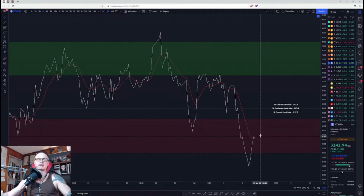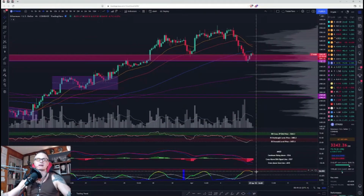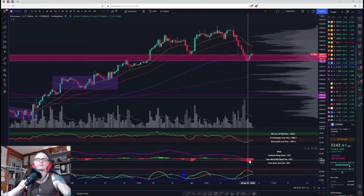so we could have a test here. This could be a test and a resumption down. It's fighting the signal line right now. Volatility's in the upper zone. MACD is curling back around. We do have our negative momentum decreasing on the histogram.